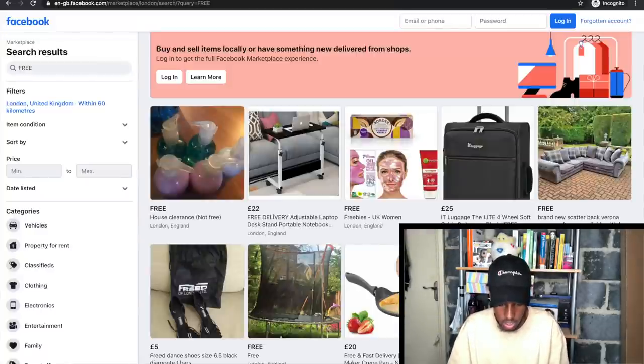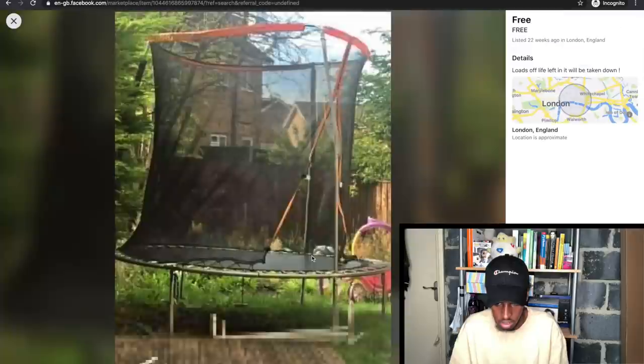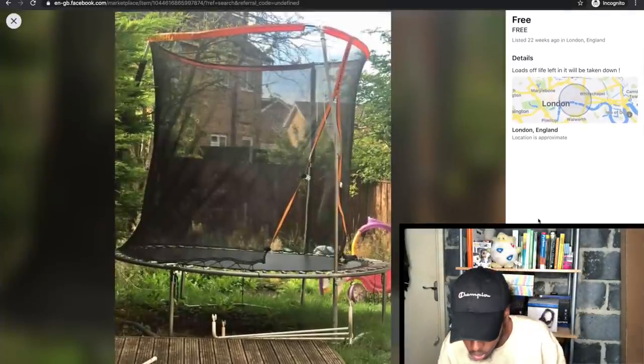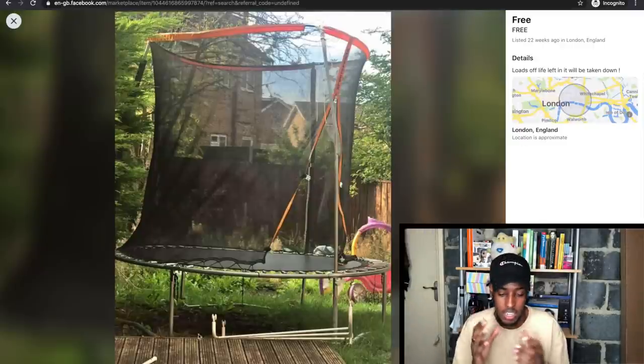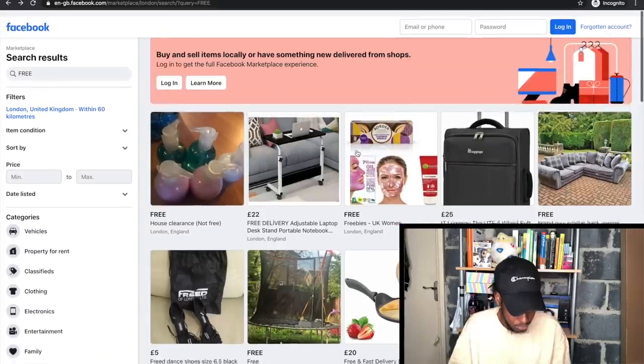Here's some items already. Look at this. No way, there's a person giving away a free trampoline. Loads of life left in it, will be taken down. Look at right here, guys. This is a free trampoline right now. You can literally go message them and get it. This trampoline is probably gone already. The listing was 22 weeks ago, so let's maybe filter it.